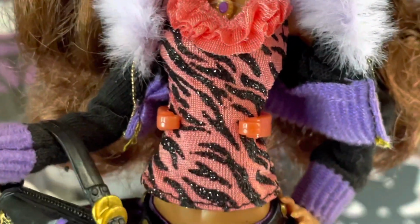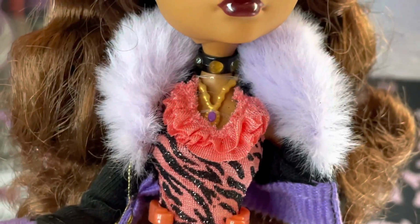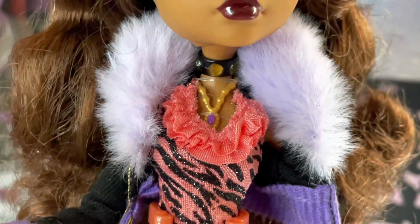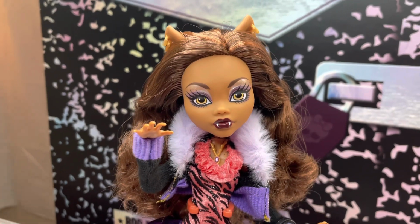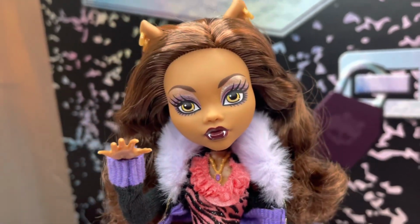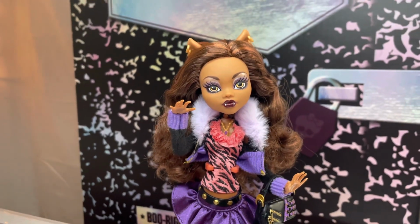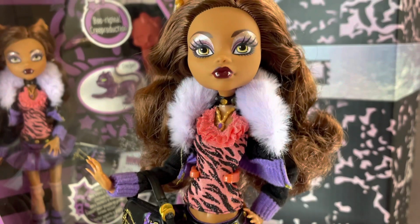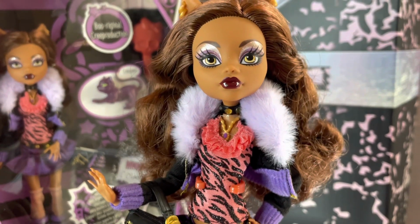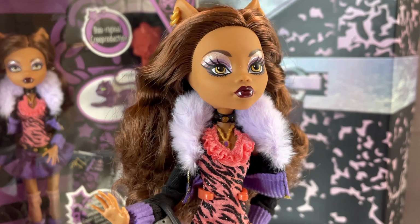Down to Clawdeen's shirt, I am so obsessed. The ruffles around the, period. And also, I don't know what this is. What kind of print is that? Would it be zebra or cheetah? No, that's not a cheetah. I don't know. You guys have to let me know. I have no idea. I'm not that good with animal prints and stuff. I love whatever it is. And it has this sparkly glitter on whatever the print is. It honestly eats. I love the shirt.